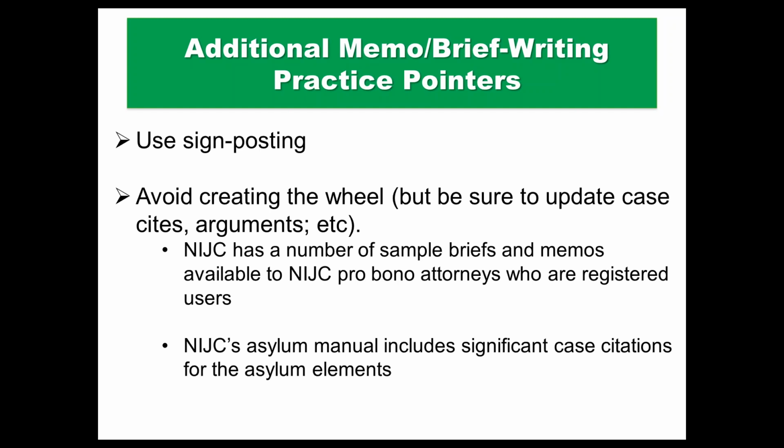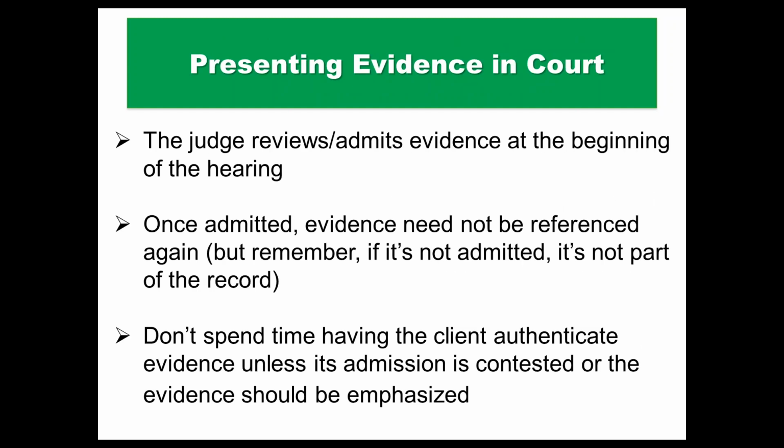So use the resources that we've tried to pull together to the extent that they're useful to you. And hopefully that will make your legal research a little bit easier and less onerous as you're working up your case. So when you get to court and you've got your brief, you've got all of your materials, and we can go on to the next slide.